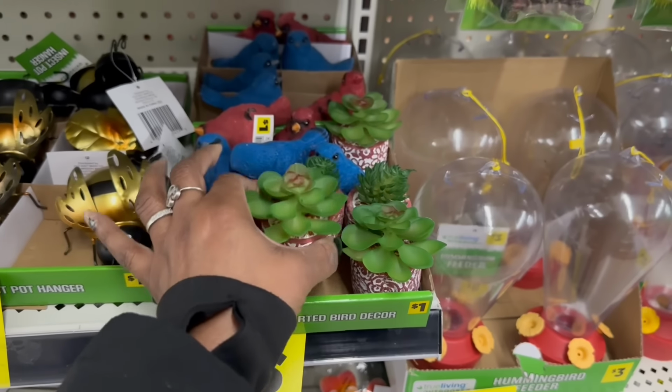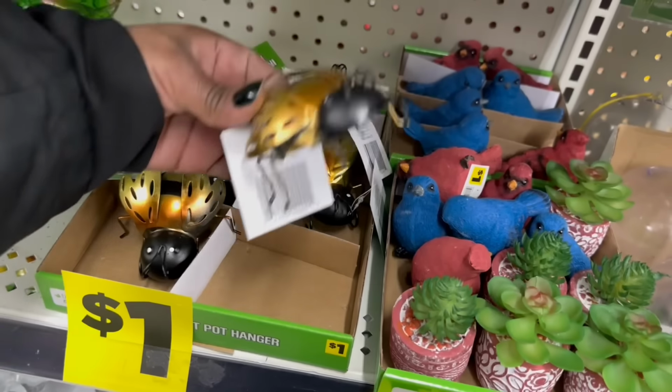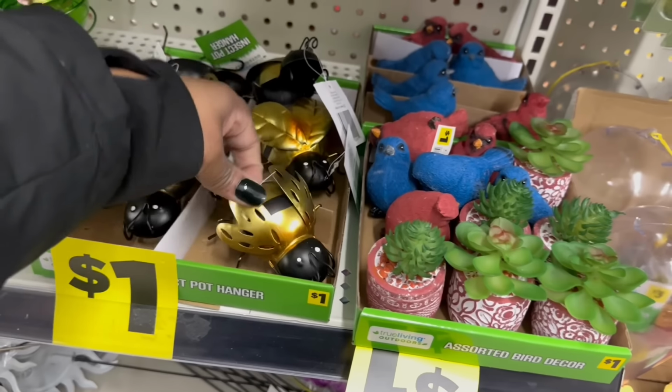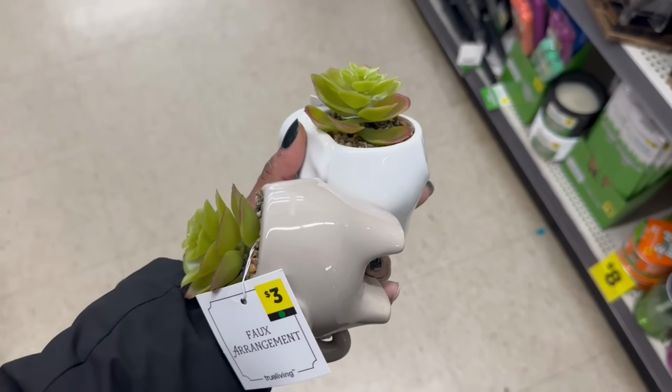I'm always thinking about tree stuff. You know what I mean? Ooh, that scared me a little bit. That bumblebee. Look at him and her. All right, girl, that's all I'm rocking. Let me get out of here.